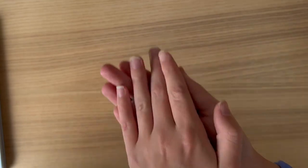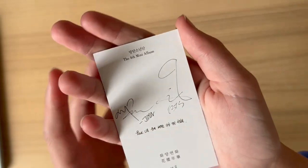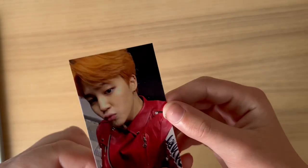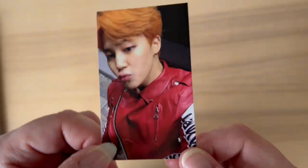I'm scared that the top's going to reveal it. Oh, yep. Oh, it is? Yes! So, I believe that's his signature, that's right. Turn it over. Cutie. My third Jimin. Yay. I prefer the back. OT7, kid, OT7. So, yeah, in his red leather jacket.